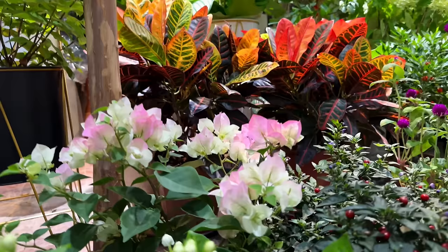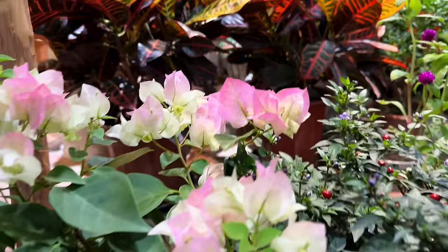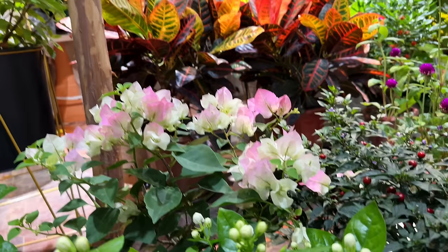Sounds good. This is a very interesting bougainvillea. It's got pink and white on the flowers. Or rather, they're modified leaves. The flowers are actually what's inside. But I bet they're a popular flower here in Shanghai. Very suitable for the sensibilities here.